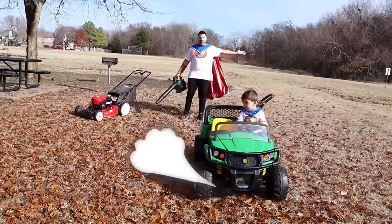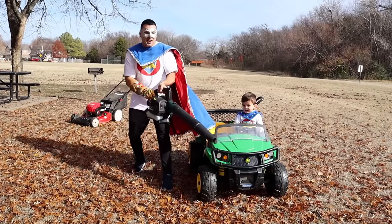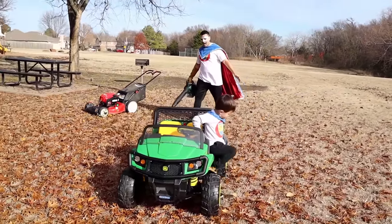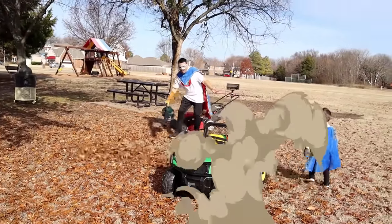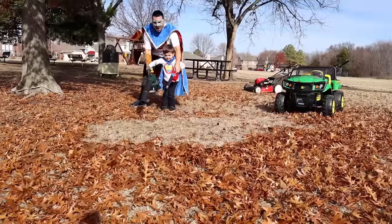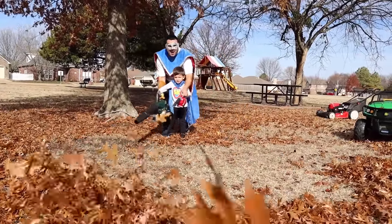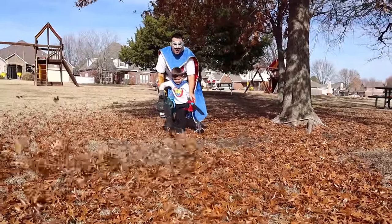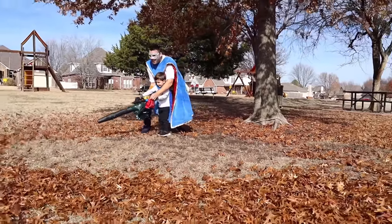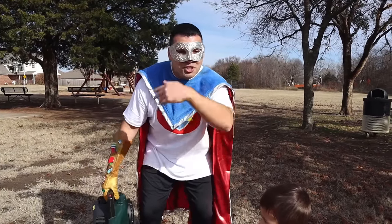Oh, we're here! All right, Super Kid, let's get our blowers and get all these leaves! Yeah. Woohoo! Get your blower! Silly Super Dad! Wow! Super Kid is using 2 blowers! This will get the job done! Let's go to the playground and find another lawn tool. Look, Super Kid, I think I see another power tool. Let's go check it out.